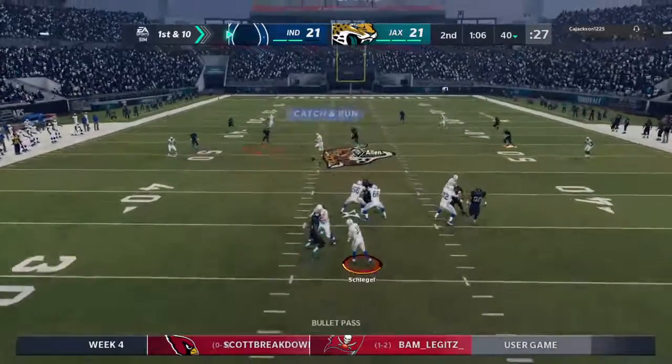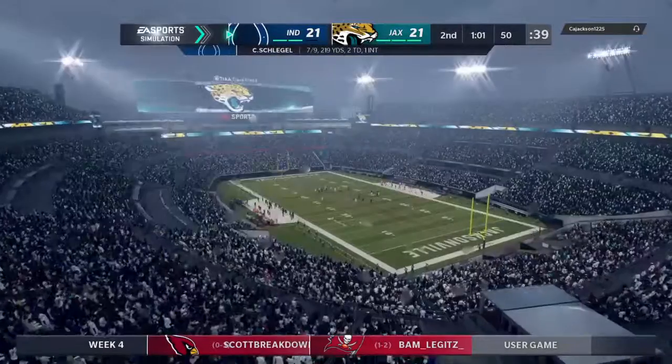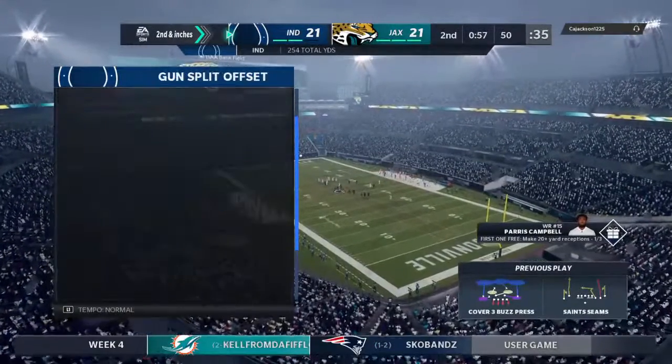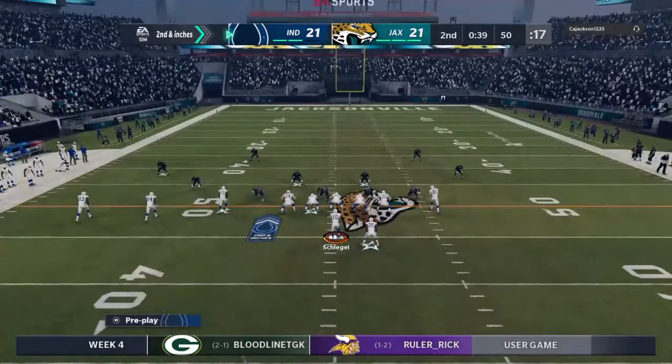Looking to throw. And he comes back with one complete. The pass. It'll be a pickup of 10 yards. And that'll make it 2nd and a foot or so. And now with that completion, he's north of 200 yards here in the first half.